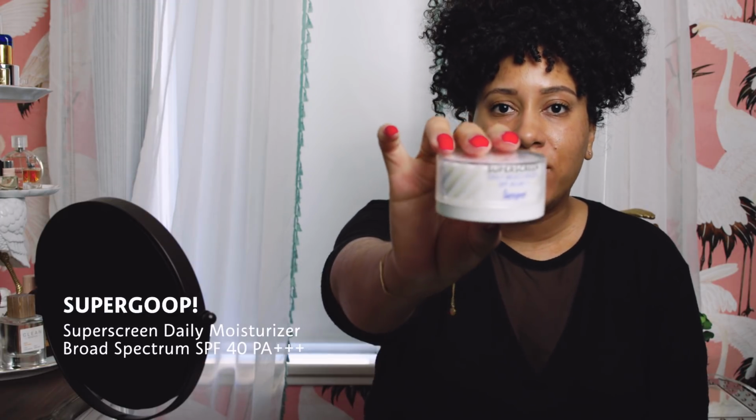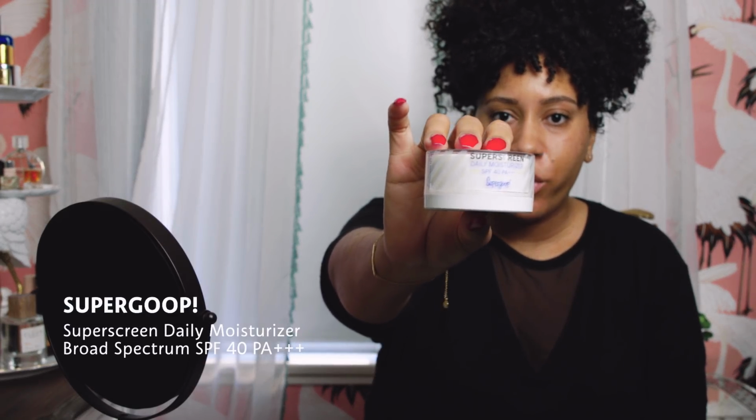And then super, super important, probably the most important thing after a peel is to make sure you have a really great SPF routine. So this is from Supergoop. This is the Superscreen Daily Moisturizer SPF 40. So I have many different kinds of Supergoop sunscreens, many different kinds of sunscreens from different brands. I find this one's really nice because your skin's gonna be a bit dehydrated and it has the SPF 40. So you're kind of like, you know, hitting two concerns at once.